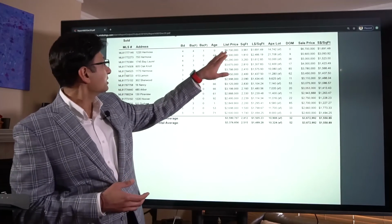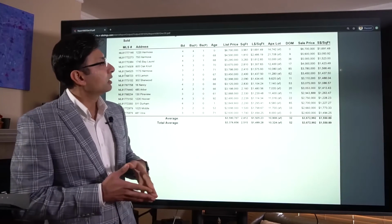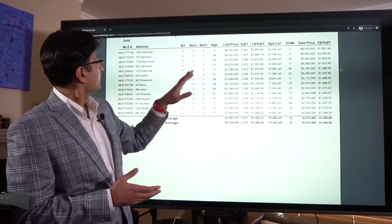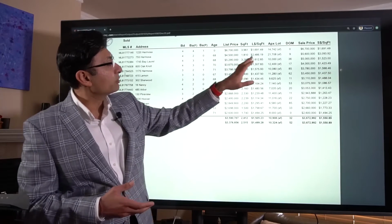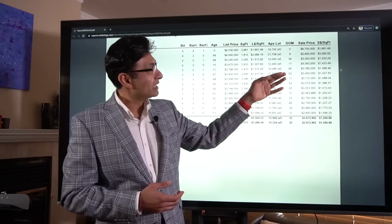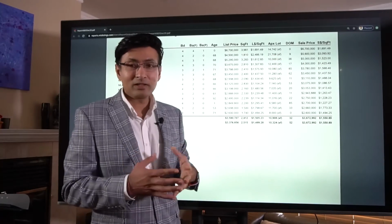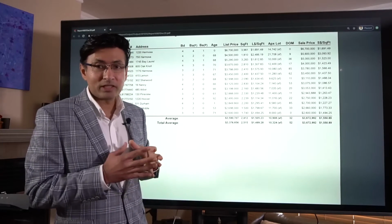As you can see, the 6.7 million on Hermosa was sold at 6.7, and the 755 Hermosa listed at 4.5 million was sold at 5.6. So that's a considerable jump. As you can see, that is mainly because of the lot size. It's almost a half-acre lot, and a very, very desirable neighborhood, Central Menlo Park.